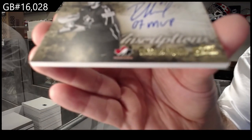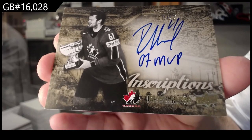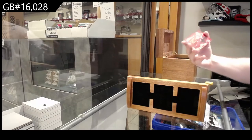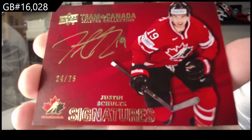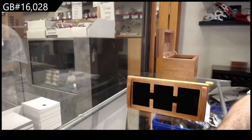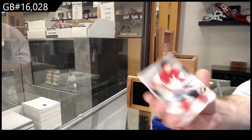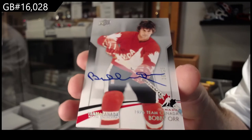Inscriptions to 25, Rick Nash. Autograph to 25 of Schultz. Justin Schultz at a 25. Autograph base, Bobby Orr, out of 25.